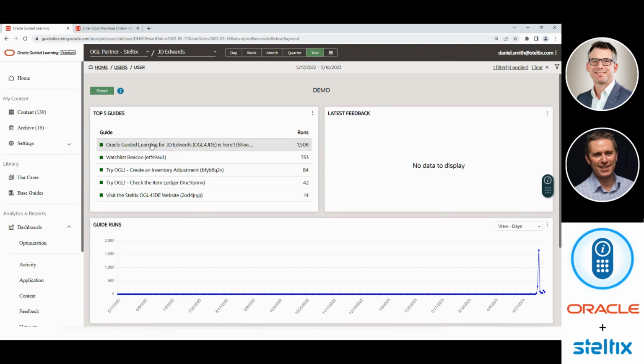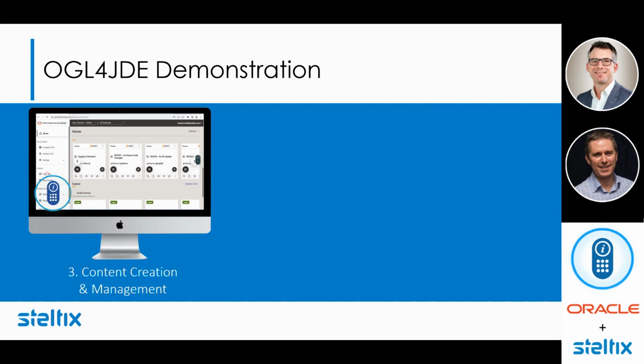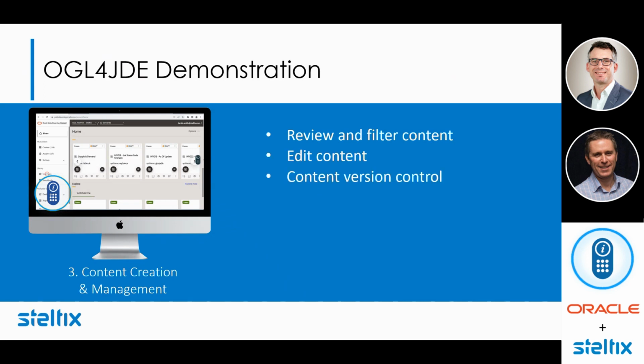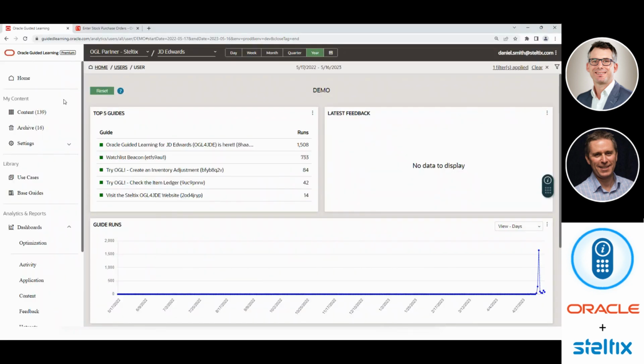Okay, so I'm going to jump back to the slides where I covered the analytics, the hotspots, and the content feedback, and now I'm going to cover content creation and management in short fashion. I'm going to jump back to the Oracle Guided Learning platform. I'm going to look at reviewing and filtering content, editing content, and some of the key features around version control and multilingual. So I'm going to go back to the Oracle Guided Learning application itself.